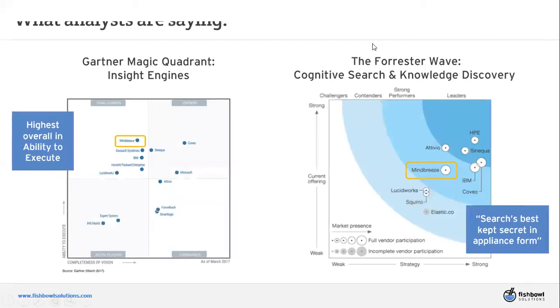So obviously Fishbowl did our research, and we were really happy with Mindbreeze. The analyst community has also recently, both Gartner and Forrester, released their new reports on the enterprise search market, which has gone through some different names. Gartner is now calling it insight engines. Forrester now calls it cognitive search, knowledge discovery. But these are both the space that used to be called, or is still called, enterprise search.